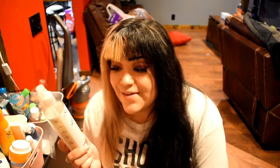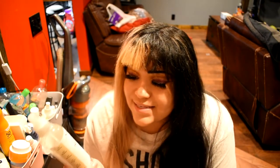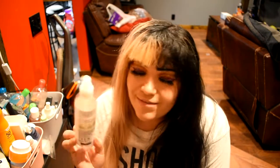Now I've already gone through 2 of these. These are the 100% virgin coconut oil leave-in treatments. So this has coconut milk and acacia senegal. It's used to detangle and reduce frizz. It's for all hair types. It's sulfate free and color safe. I love this stuff. I actually use it instead of hairspray.